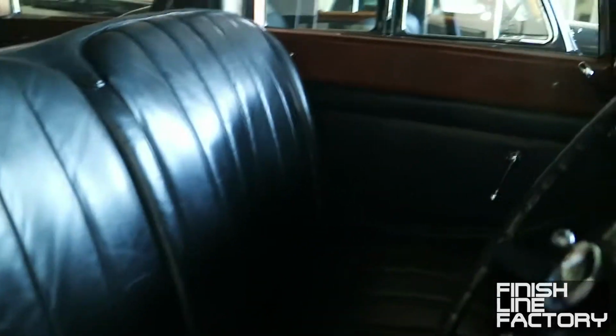Look at this leather door panel. Again, wood on the door card. Coming around here.